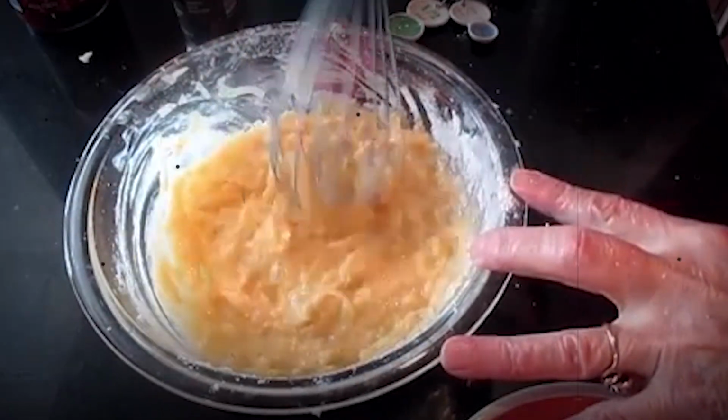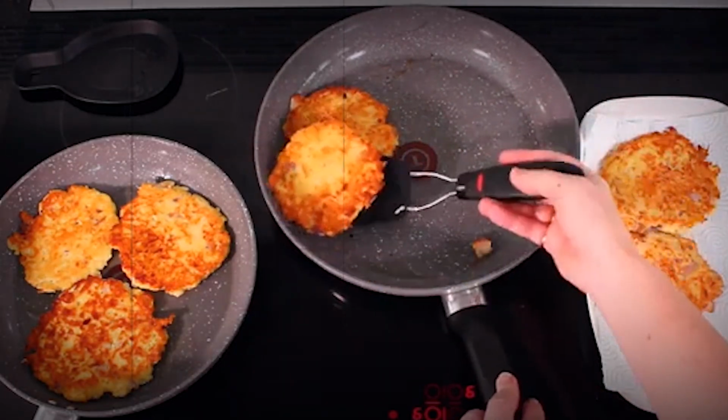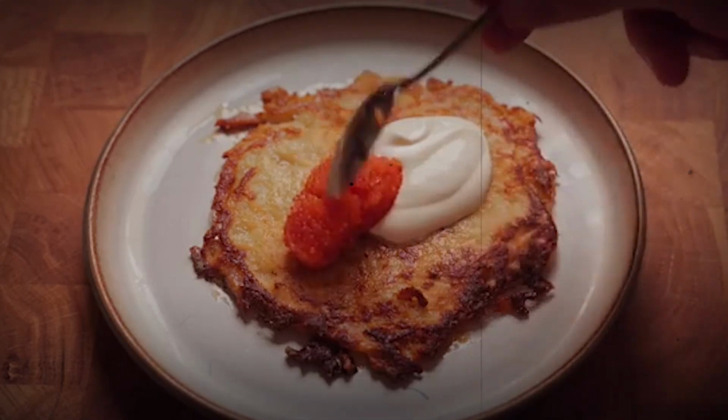Making Scandinavian potato pancakes today is a way to honor that resourcefulness and tradition, a crispy, golden slice of history that reminds us how potatoes and flour, combined with care, can bring joy to any table.